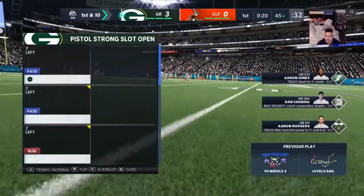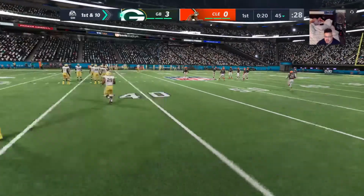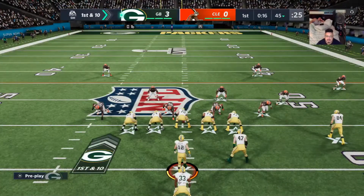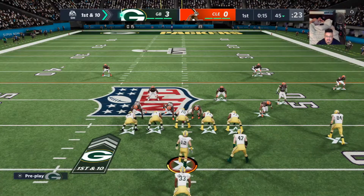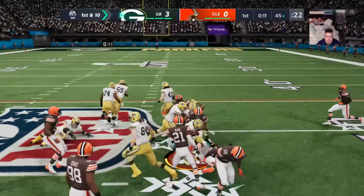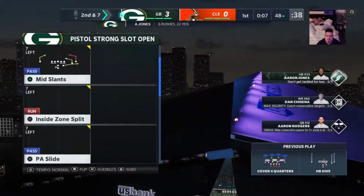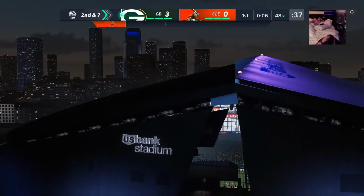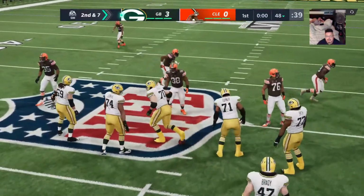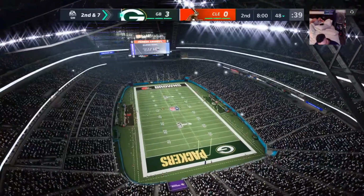We always talk about having to read defenses and how complicated that is. Well, this was an excellent read. Read the pressure and got rid of the football before it even got to him for a nice game. And when they're blitzing like that, running back usually a good spot to go with the football. Without a doubt, because he's right in your sight line or he's near you. So you're able to just get it to him easily. And once he gets in space, that's usually a good matchup for him. 3-0 after 1 on EA Sports.